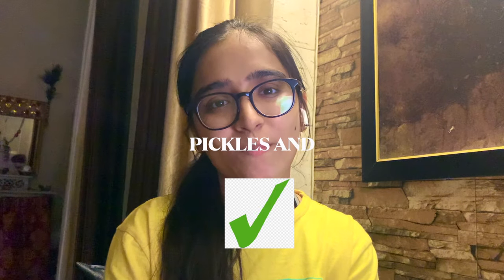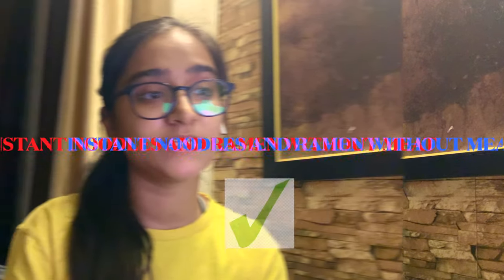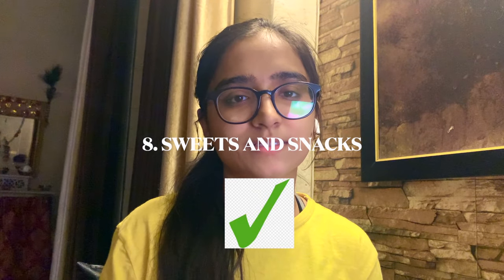Next is pickles and ready mixes. Unopened and commercially packed, again, any kind of pickles are allowed to be carried. Instant noodles and ramen, which do not contain any kind of meat, because as I mentioned earlier, animal byproducts such as meat are not allowed. So any kinds of instant noodles can also be carried. Sweets and snacks, again, carry any amount of sweets and snacks, and just mention a small amount of it in the declaration form that you'll get on the flight.